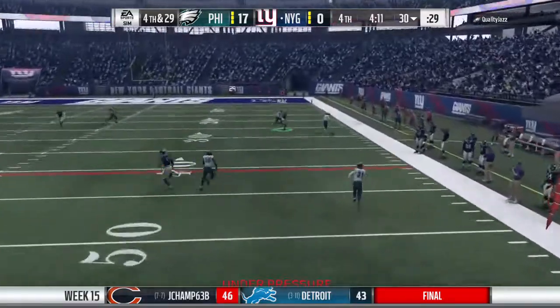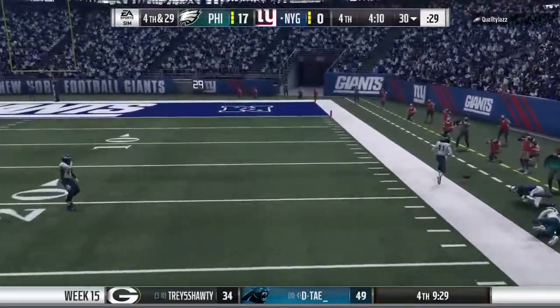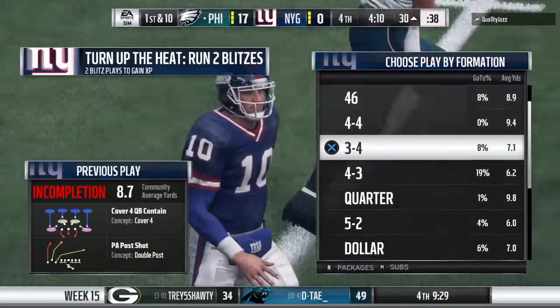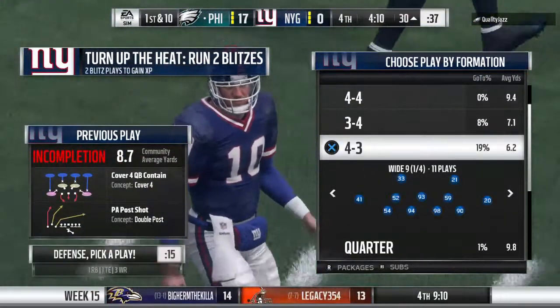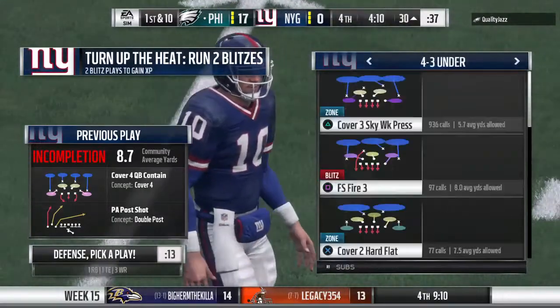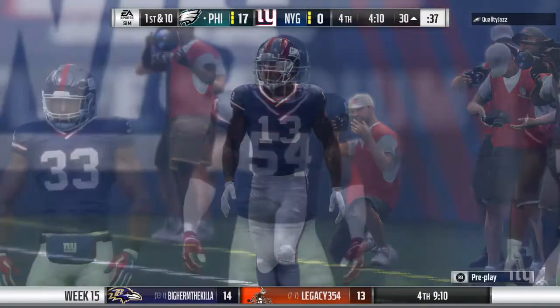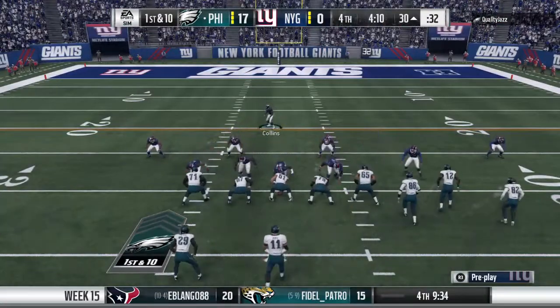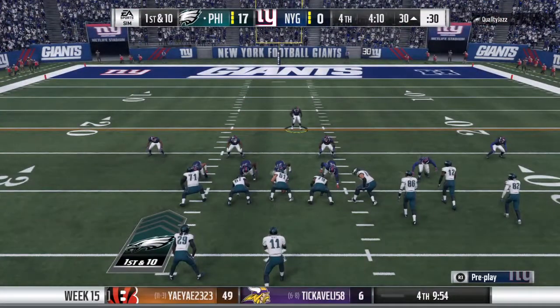He'll let it go deep for Beckham. And this is going to be incomplete. The Giants go on fourth but come up empty. And the Eagles are going to take over in great field position. The Eagles coming out as they get ready. And fortunate to get points on the board last time. They had to hit a really long field goal to do so.